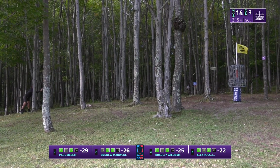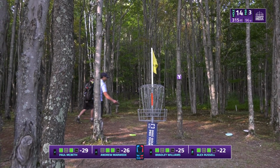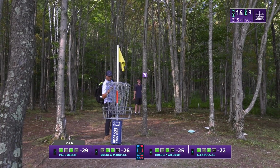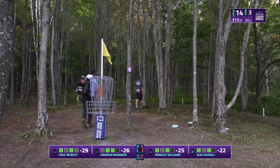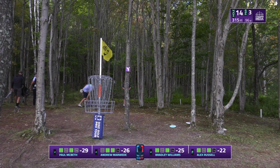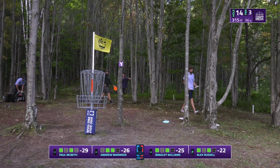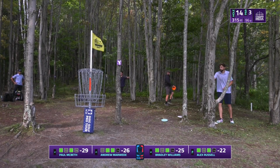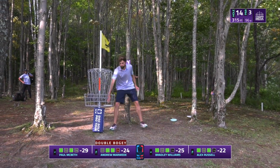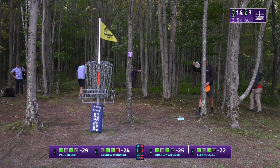But that's also the nature of these courses. It seems like every basket is on some sort of ridge or hill that's so subtle, yet the moment you hit off the band or the top with any angle, that just kills him right now. I mean, he's been playing great. He's sitting in fifth right now. That's a double bogey, just like that. Happened so fast.